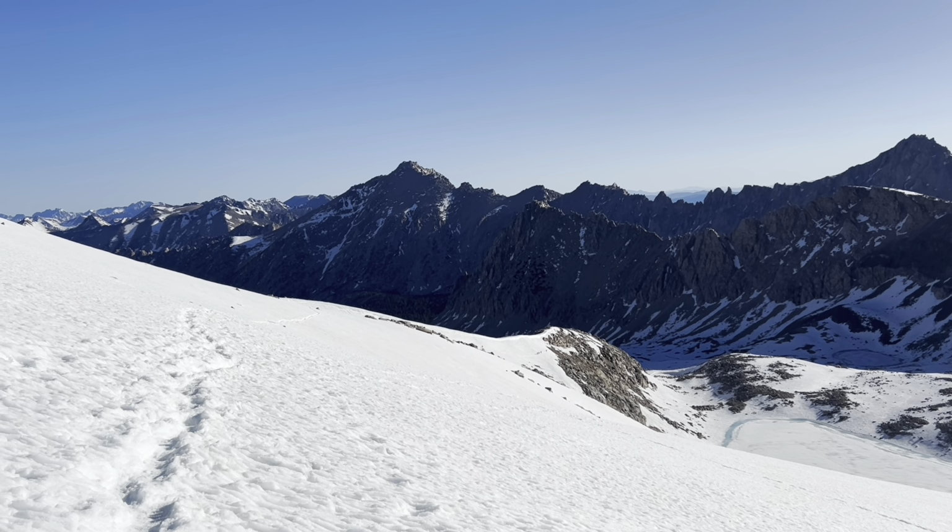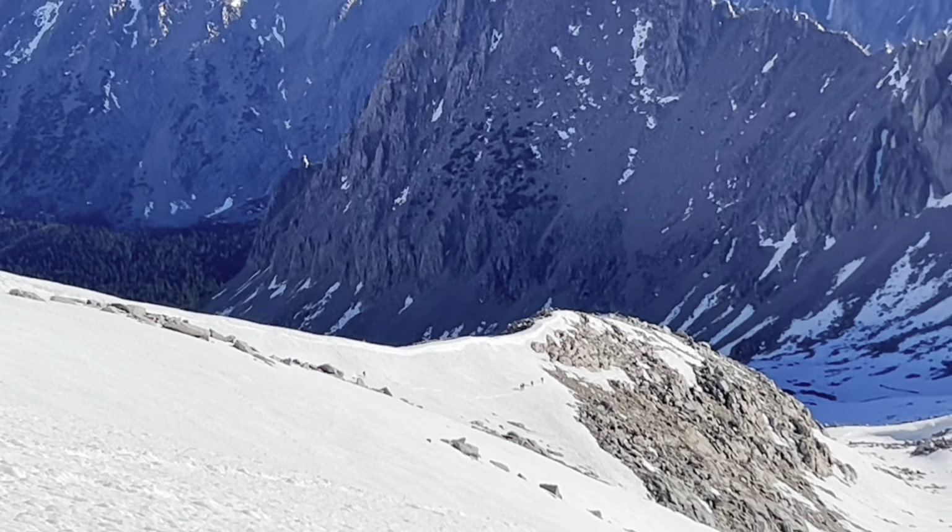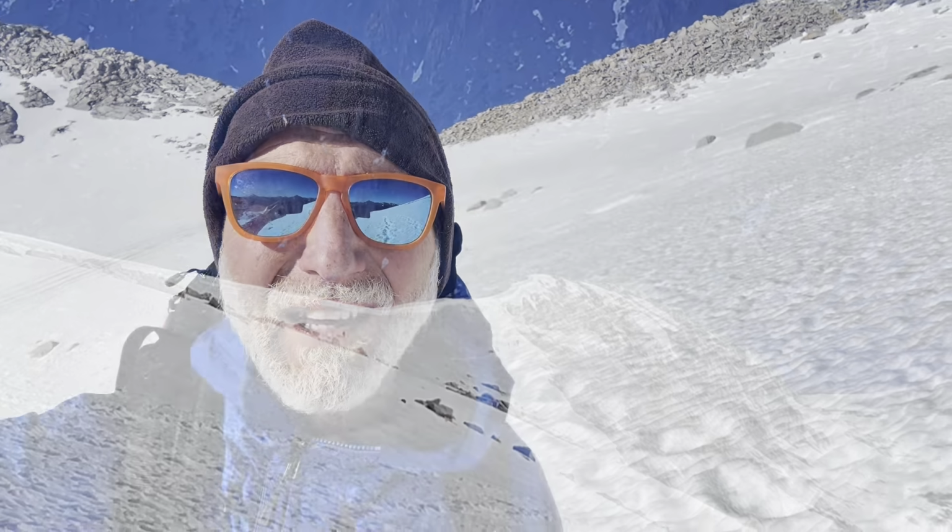Traversing this long snowfield, you can see that group of through hikers way ahead of me. That's where we're headed. Now that we're on the sunny side, I need to do layers soon, but not here, not on the slope. Finally got a bit of a flat spot for a couple hundred feet where we can delayer.